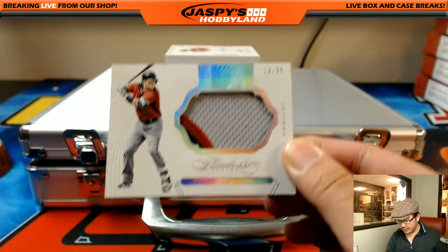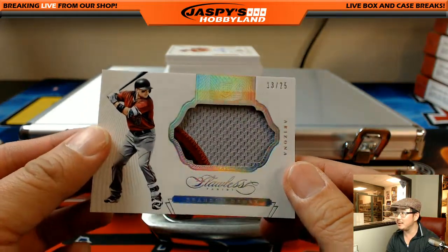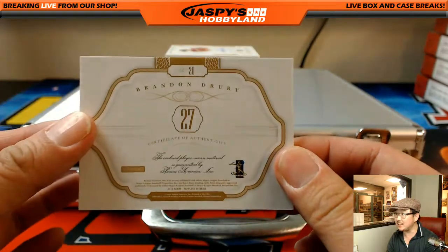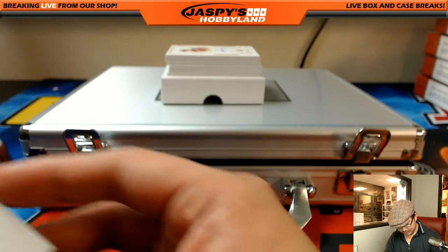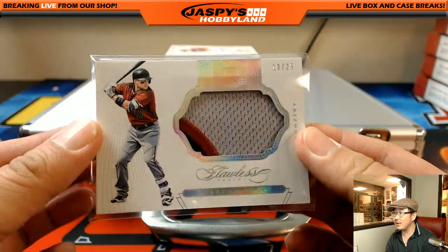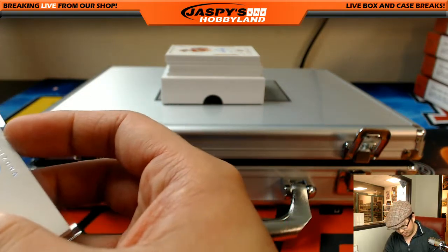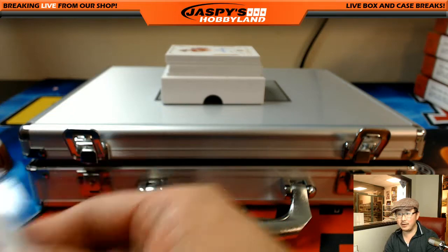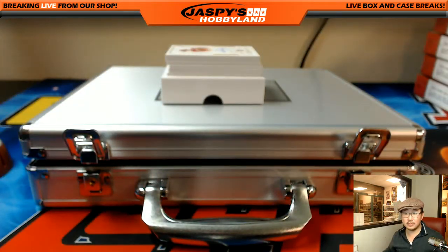Just a relic. 13 out of 25. Brandon Drury. Nice. 3-color patch. He had a nice season last year. See, Arthur, I can respect Diamondbacks. If he's coming back this way, he should definitely stop by. But I'm assuming if he went to Irvine... 13 out of 25, Brandon Drury. What's up, Brad? There you are. Oops, 61 in the YouTube stream. There you go. I'm pretty sure he might have flown into John Wayne. Because the Santa Ana airport is actually much closer. Brandon Drury going to Adam K.